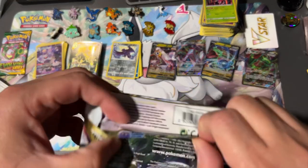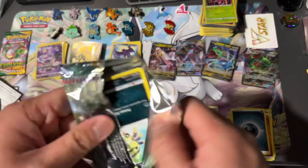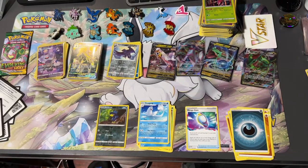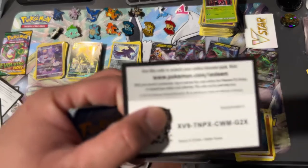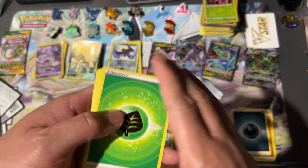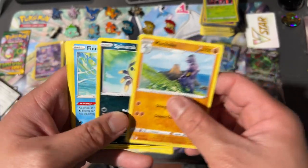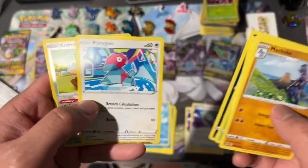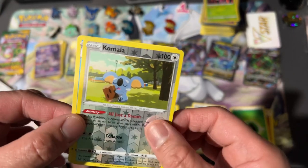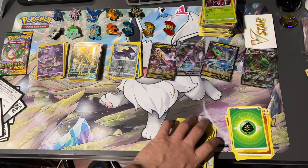And a second pack. Okay, we got the code card. Let's give another one out. Battle Styles. We got that Grass Energy, Fantina, Machoke, Mirage Gate, Spinarak, Finneon, Blipbug, Inkay, Porygon, Komala, Reverse Holo, All Just a Dream. Dugtrio. No hits in Lost Origins.